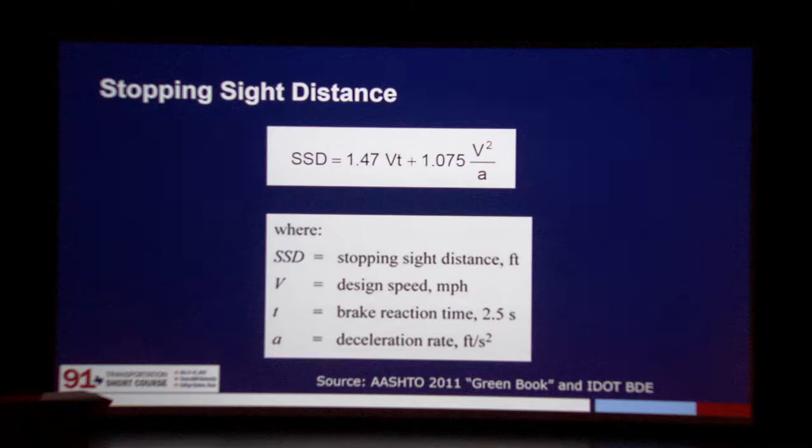The first one is what is called the brake reaction time in this equation. This one right here. So it's set up for a 2.5 second brake reaction time. Some people might call that the perception reaction time, or the time to make that decision. The other thing that could be influenced is the bottom, the deceleration rate. Right now, that's set at 11.2 feet per second squared, but we know that most drivers can decelerate at a rate that is higher than that. So there might be an opportunity to look at an adjusted deceleration rate for these new vehicles.